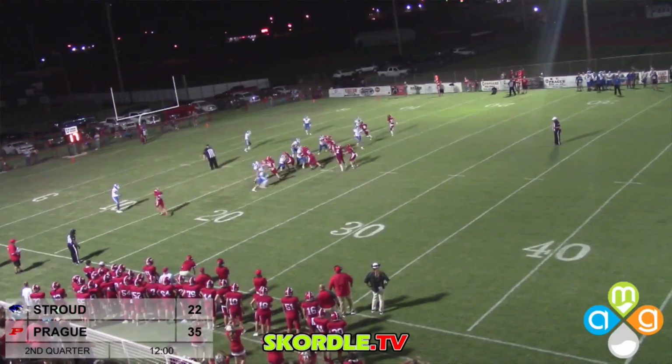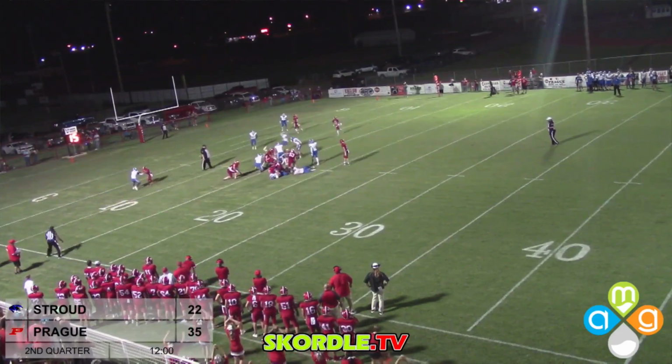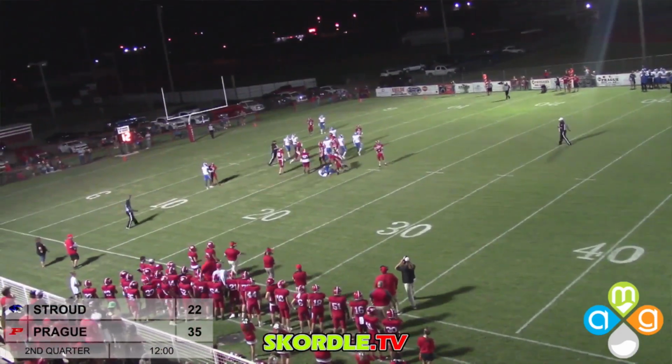So Davis will take the snap here. He'll hand it off to McGinnis up the middle, who trucks a couple of guys. He'll gain five or six here.